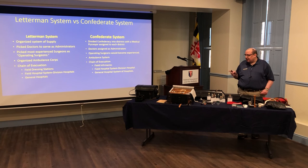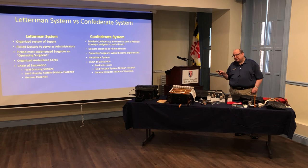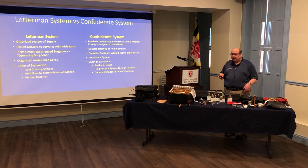When you look at Satterlee Hospital, Satterlee again was the largest hospital in the Union Army during the war. When the Battle of Gettysburg happened in July of 1863, they had 1,000 patients. In August of 1863, they had over 6,000. Now, this was a hospital that could handle about 4,500. They were overloaded. Whereas with the Confederacy, you have better control as far as not trying to overload your hospitals.